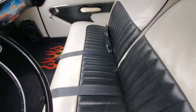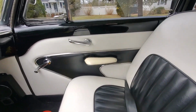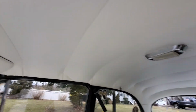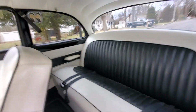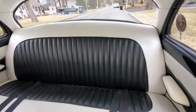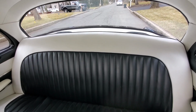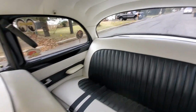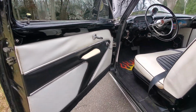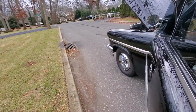Interior's gorgeous. Headliner. It's ready to go. Turn the key, huh? Love it. What a nice car, Frank. Can we go for a quick spin? Yeah.